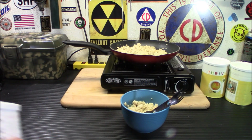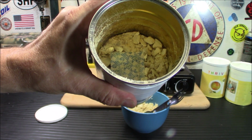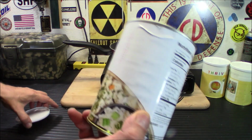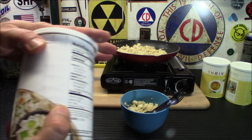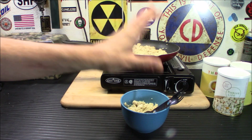That was 1 cup of chicken out of this pantry can. You see you got a whole lot more in there. And these are good for about 6 months to a year after you open them. I have eaten the stuff 2 years after I've opened it and never had a problem, but for safety's sake.